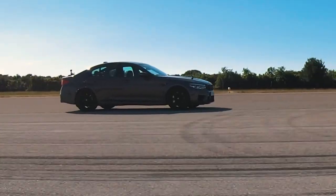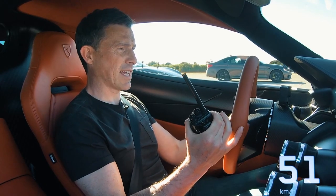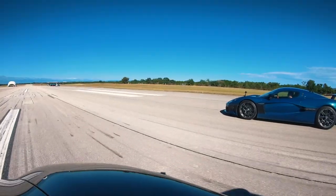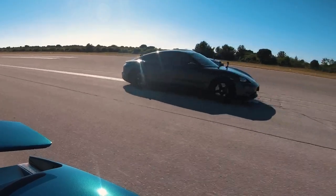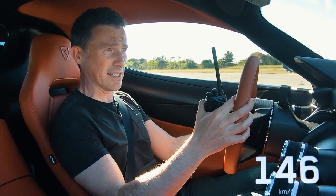Settings, BMW's in manual mode, the gearbox probably in second gear, but here we go. I'm going to count it in. 3, 2, 1, go. Porsche's with it for a second and then just dead.